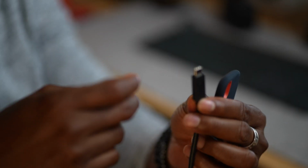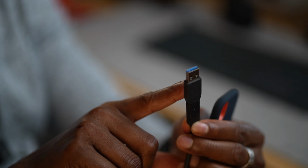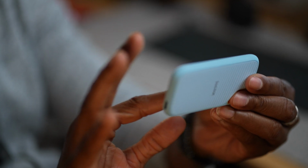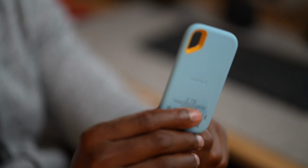But let's say you have a Windows laptop or whatever, or you have a computer and you want to have another connection, you have the option of using the USB-A connection. And that, I think, is really good, guys. And I love the durability actually of it, because it has this really nice texture. It has a very nice rubbery texture on this. And this is the 2 terabyte SSD that I have here, guys.